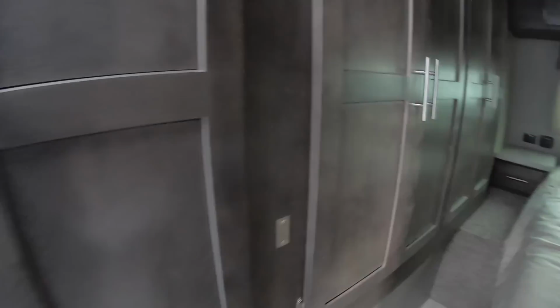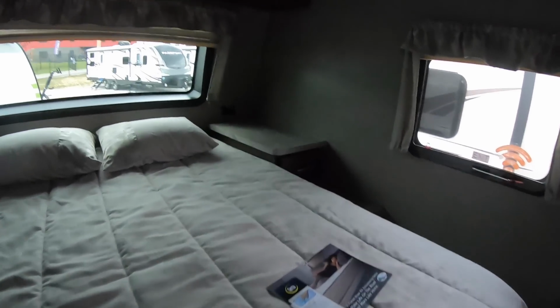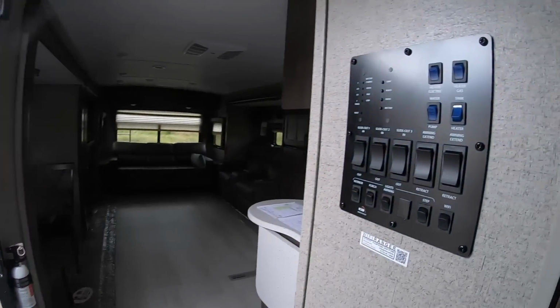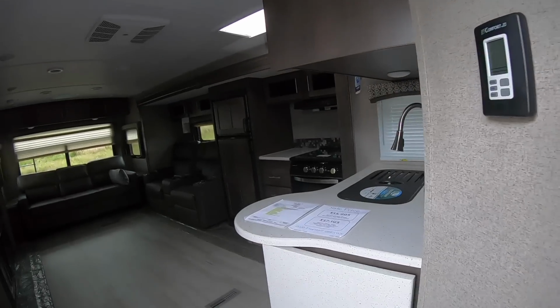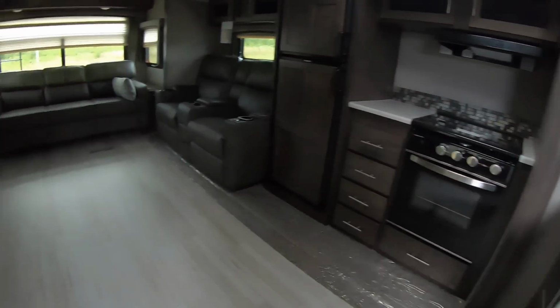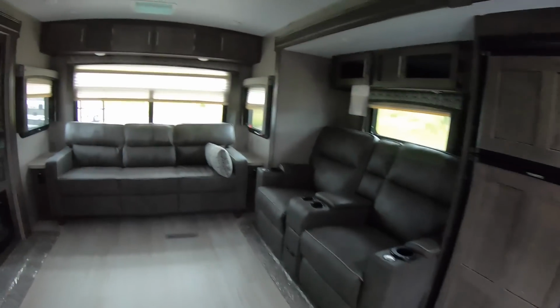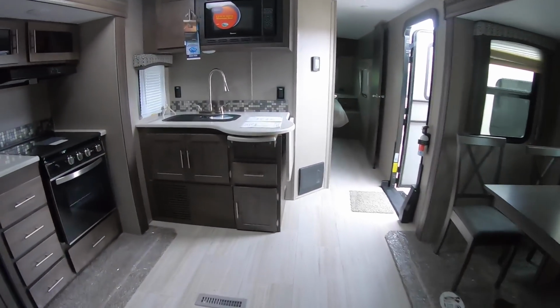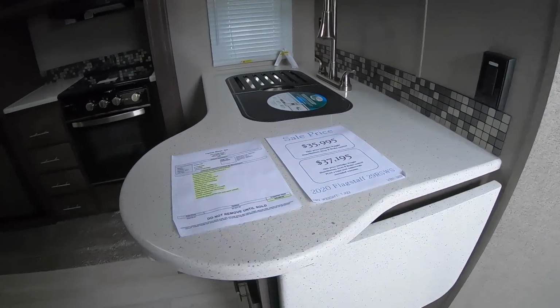Nice. Is this a slide? No, it's not a slide. Look at how huge this pantry is, or not pantry, but wardrobe. Holy cow! Place to put all your stuff. Man. I think these are nice, these Flagstaffs. I love that extra countertop space there. That's the real stuff there too. Doesn't have the island. That's the difference in the Grand Designs. They have the island, but all in all, it's not a bad little trailer. You know? Yeah, not a bad trailer. I like it. I wonder how heavy she is.